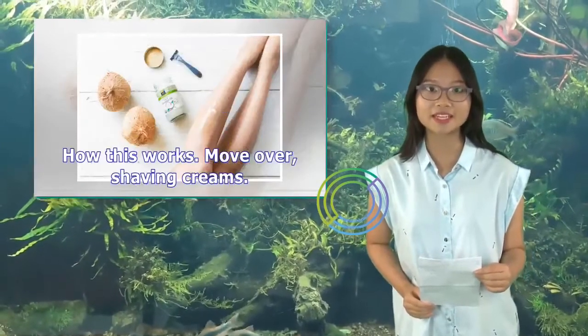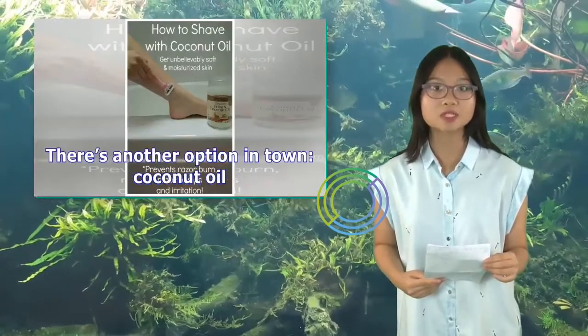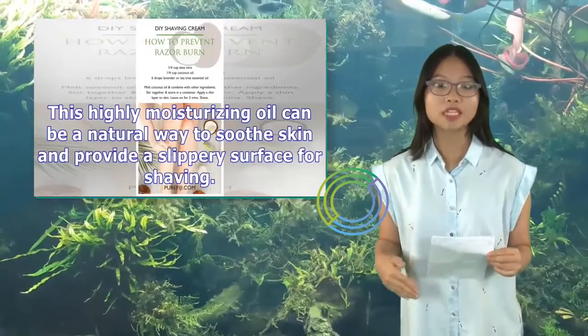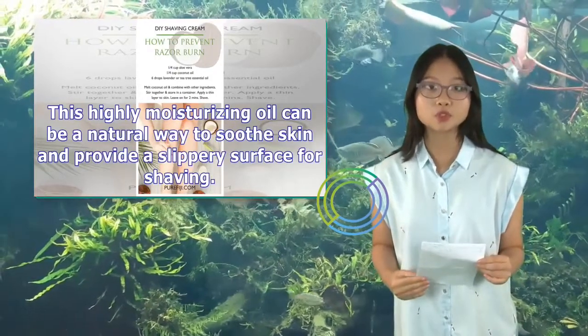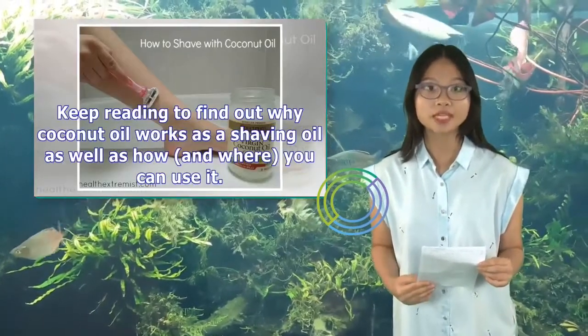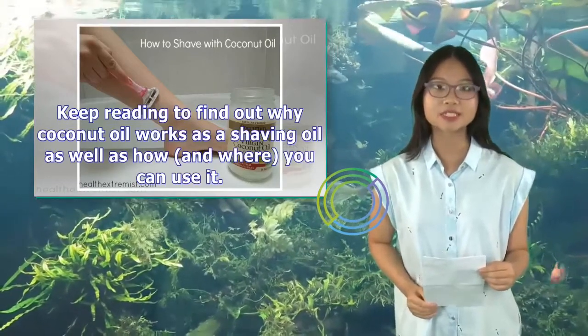Move over, shaving creams. There's another option in town, coconut oil. This highly moisturizing oil can be a natural way to soothe skin and provide a slippery surface for shaving. Keep reading to find out why coconut oil works as a shaving oil as well as how, and where, you can use it.